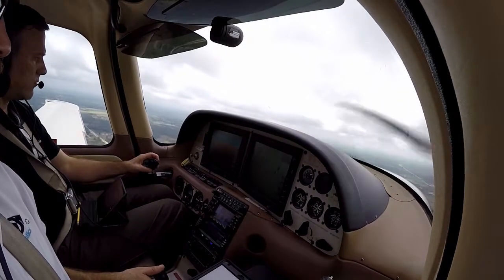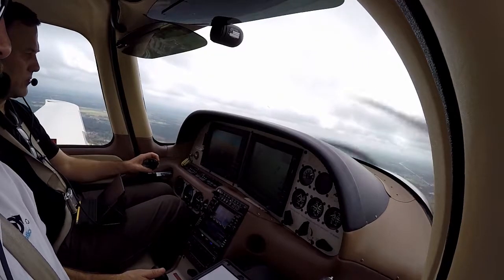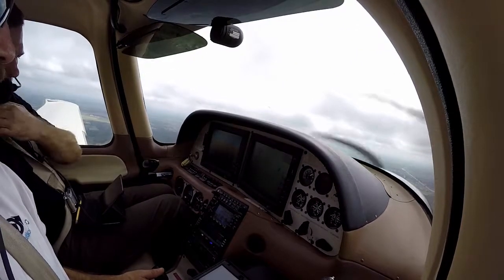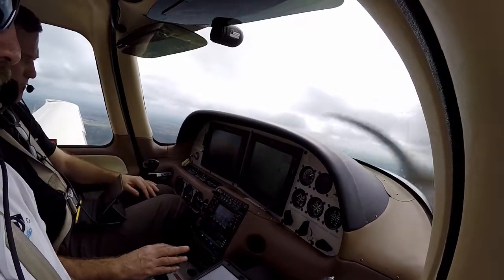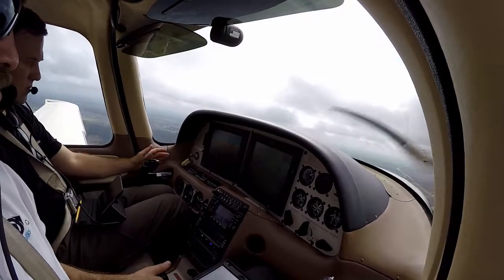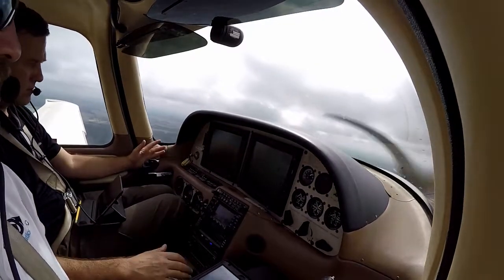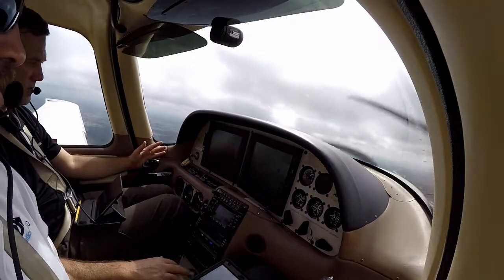Tulsa approach, 39 Victor, back with you. Missed approach, 1,800. Or 3,000. Probably can't hear us. He might be able to. If we don't hear him, we'll call him again in a second.